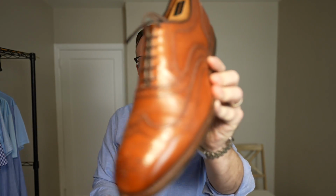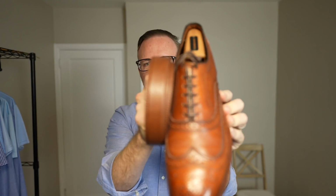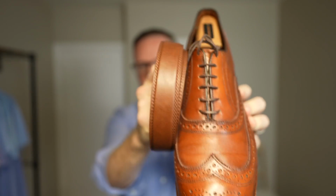The next part of your outfit you're going to want to nail is going to be the belts. You want to match your belt as close as you possibly can to your dress shoes. So if you're wearing a medium brown pair of shoes like the Allen Edmonds and McAllister, definitely choose a belt like this, because now you can see, look at how close they match perfectly.